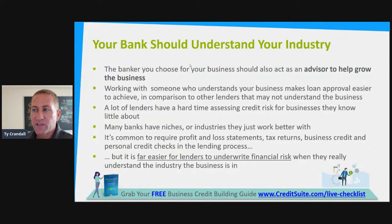Okay, so a lot of lenders have a hard time assessing credit risk for businesses they know little about. They don't feel comfortable. And there's a lot to be said of the pull your banker has within that bank if approval decisions don't go your way and you need a little bit of extra help. So it's common to require profit and loss statements, tax returns, business credit, personal credit checks in the lending process, but it's far easier for lenders to underwrite financial risk when they really understand the industry, the business that you're in, and know a little bit more about you.